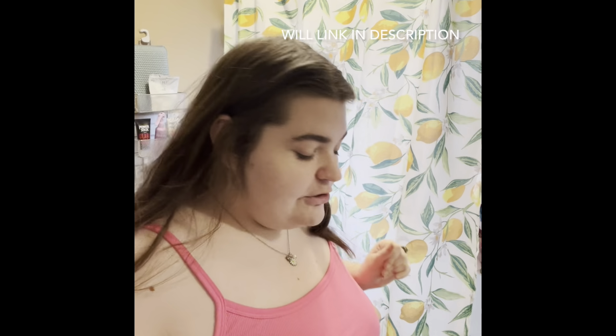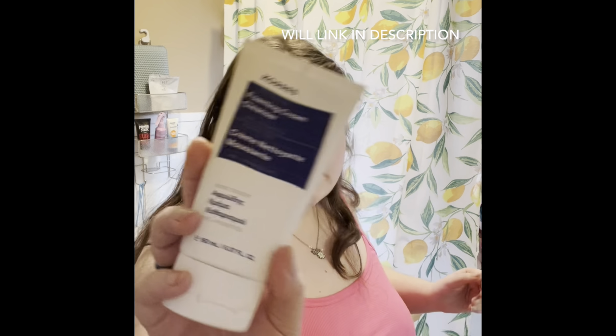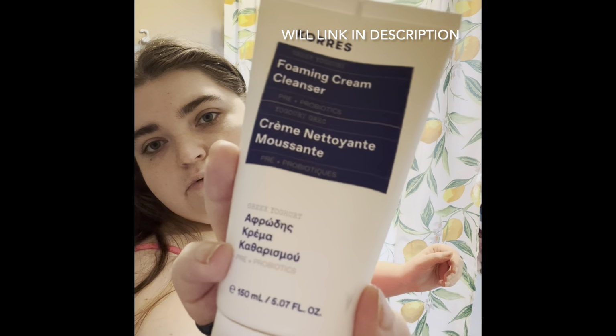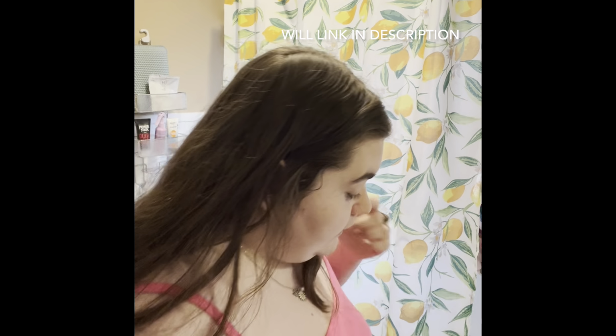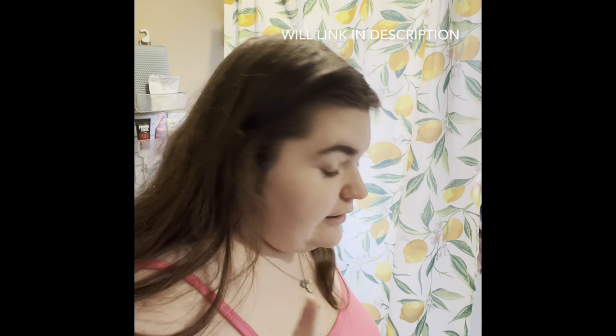So next we're just gonna do a few of the little morning routine things I do. I'm gonna wash my face with this. Ignore my nails, they are god awful. And I'm gonna brush my teeth as well. So let's go ahead and do that. I'll probably speed that up.